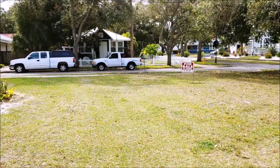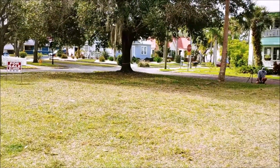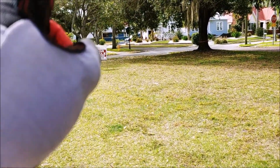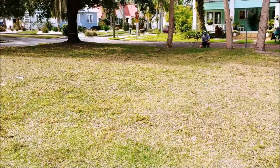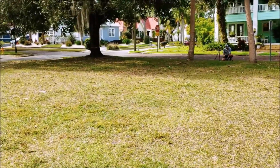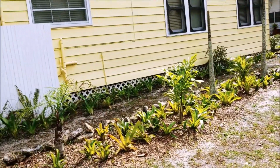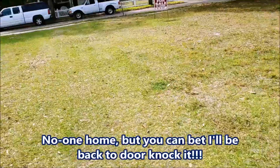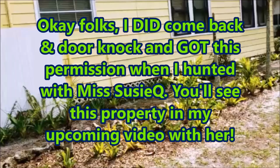Alrighty gang, there's my truck. There's the for sale sign. This was my first permission I've ever got by phone. I called the owner up. He said we could do this empty lot. We're in an old historic section of town. You can see the red brick roads. And this house next to us is a 1901. And there used to be an old house on this property.